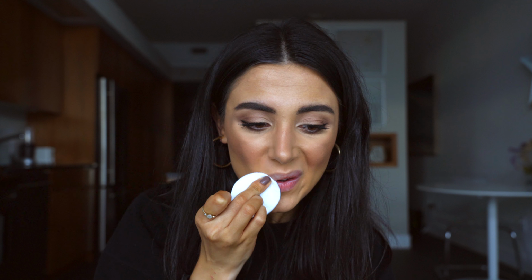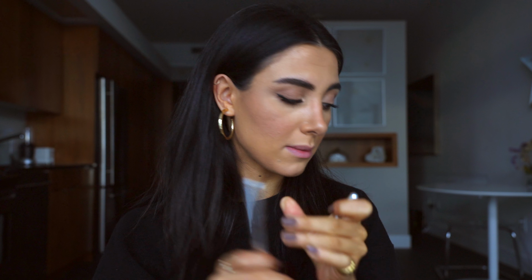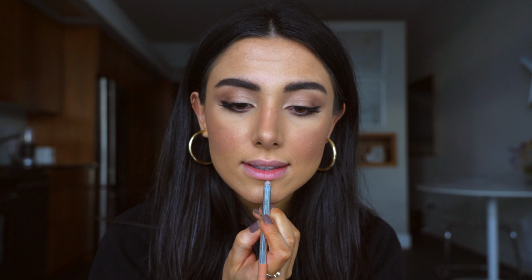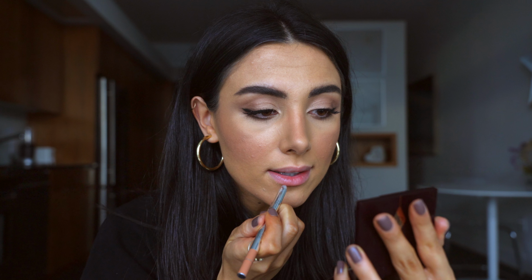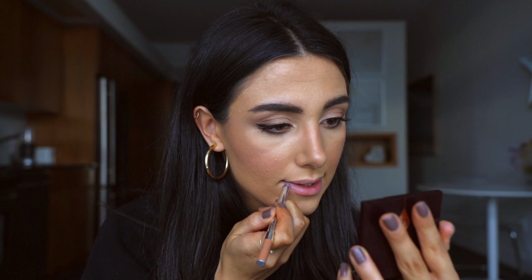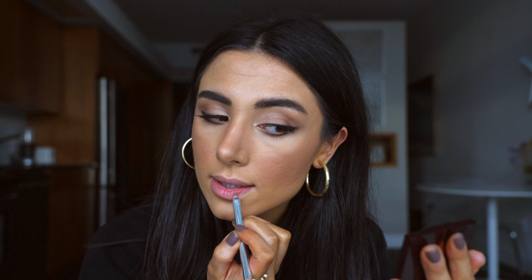Using a cotton pad, I will wipe off all the makeup that's on the lip. So I'm gonna apply this Marc Jacobs incredible lip liner. This is amazing stuff. This is my second one. So I'm just gonna line my lips. Oh, I didn't mention, this is called Nudist, and it's the best nude liner ever. I like to go a little bit under the lower lip because I have a fuller lower lip, and it just creates a nice shadow that makes my lips look fuller.